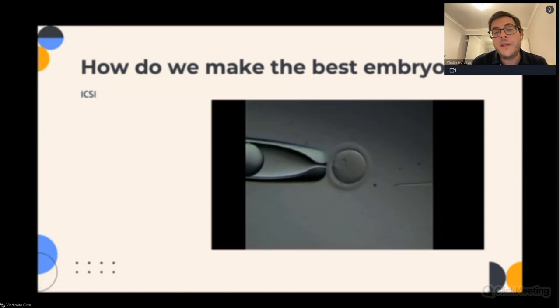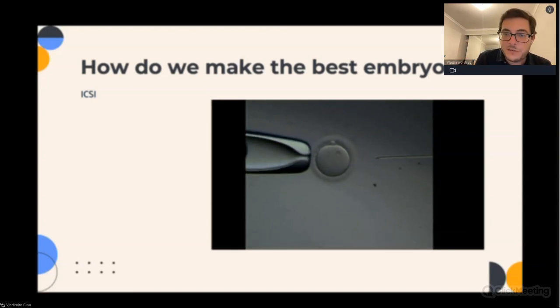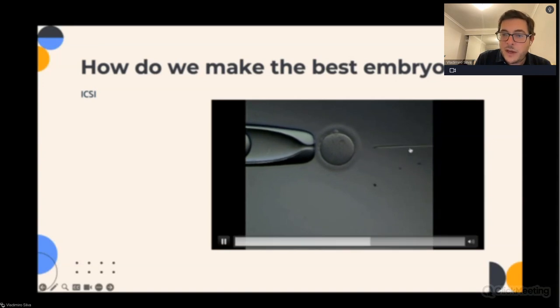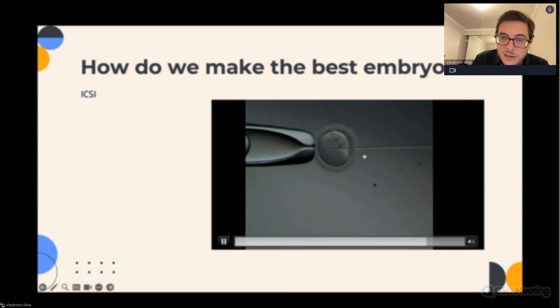Then we use this holding needle on the left-hand side. This is kind of a vacuum that is there to hold the egg steady. We have to position the egg with the polar body here, just to make sure that when we are injecting the sperm, we're not damaging the structures of the egg. Okay, and now we are holding the egg. We have the little sperm here inside the needle, and then we will start puncturing the egg. Okay, we are crossing the external layer, which is called zona pellucida, and so then the embryologist will push, push, push. He will aspirate to break this inner membrane, and then you can see the sperm here, and now we will leave it here.